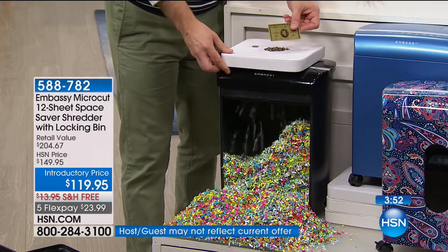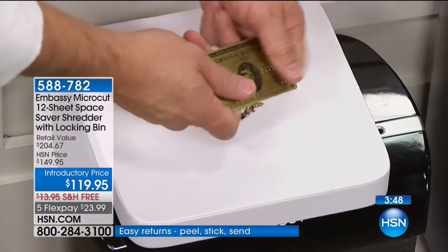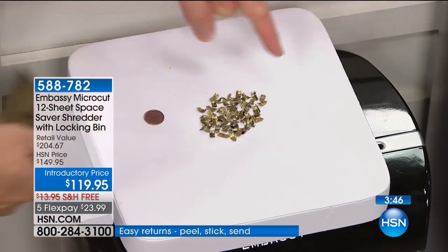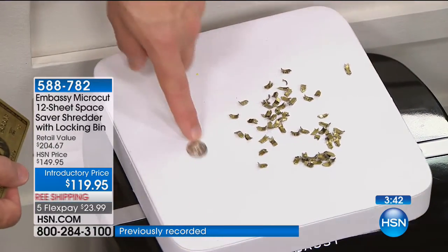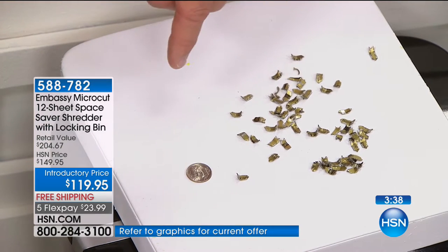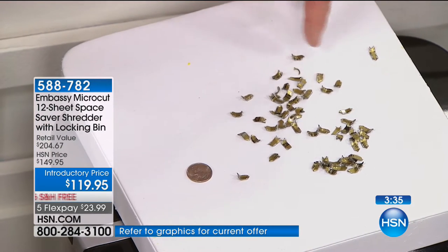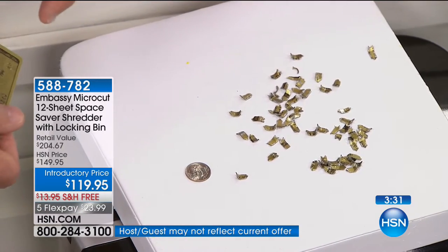A lot of us have credit cards, right? We got the new ones with the chips, we get the old ones expire, we try to cut it in half, we take our kitchen shears, but look what you get with Microcut. So small, so hard to piece together. And look, dime, Microcut. It's the size of a dime. And at the end of the day, is that Sarah's credit card? Is that my credit card? Is it a credit card? Could be gym membership, grocery store rewards card. You're making it harder for those identity thieves out there.